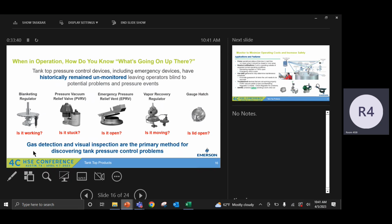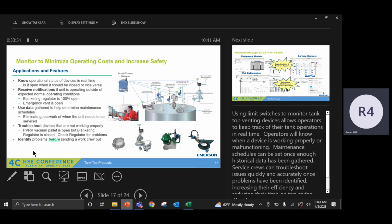So one of the things we recommend is having some kind of visibility or monitoring for these devices to understand whether they are functioning well or not. So this right here is your tank top, right? You see, again, it's crowded. There are a lot of devices, but what we could also do is attach transmitters to them to give you visibility into their operations.